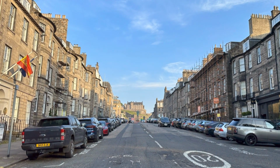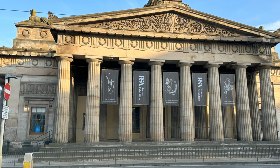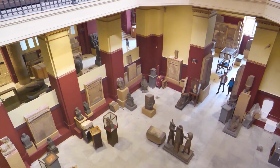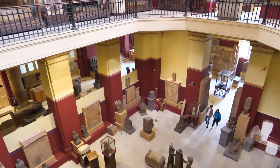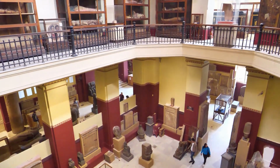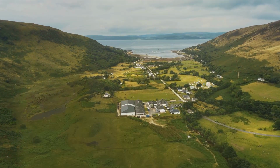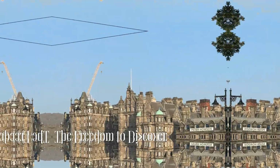Our journey takes us past the National Museum of Scotland, a treasure trove of artifacts and exhibits. We make a mental note to return later and delve deeper into its fascinating collections. The bus meanders through the picturesque Dean Village, a former milling village nestled in a tranquil valley.